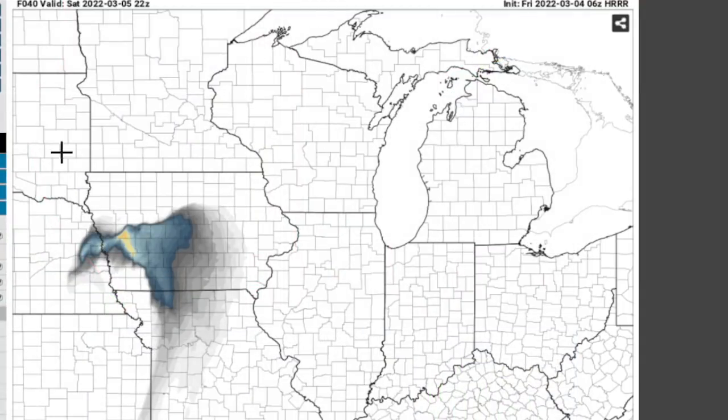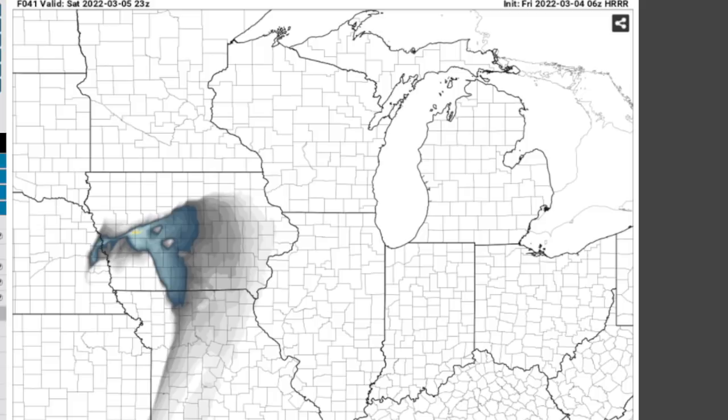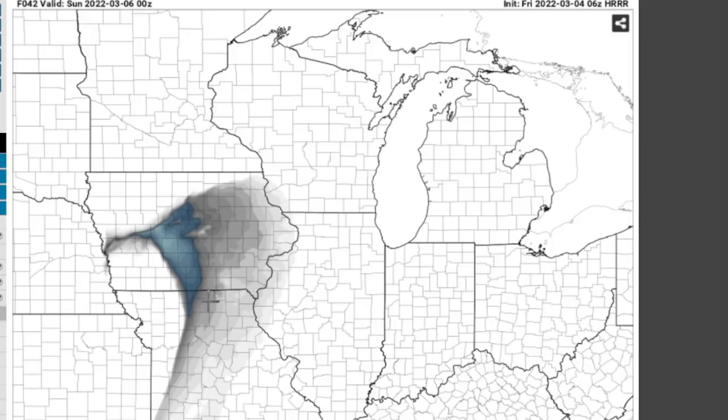Stronger shear builds down closer to the Missouri-Iowa border late. And still some sufficient CAPE to get vigorous updrafts right on that little elbow. You want to look for the elbows within this arc, this arcing dry line bulge. That's usually the most efficient initiators of supercell storms. You've got a bulge down here near the Iowa-Missouri border. You've got a bulge up near the I-80 corridor as well.